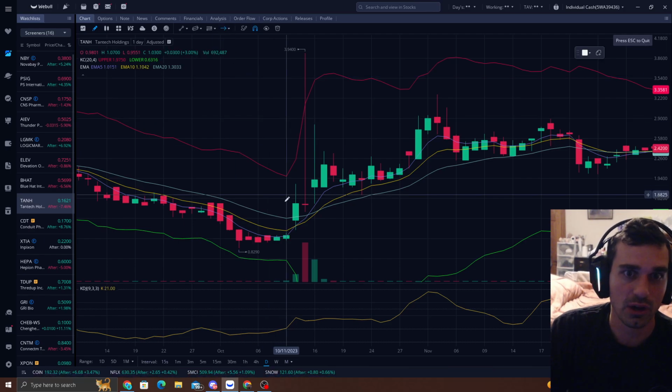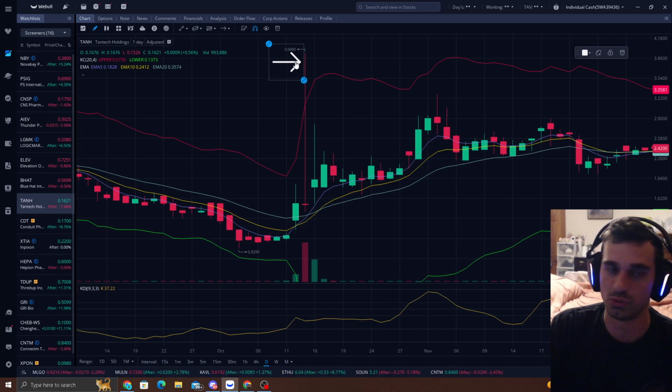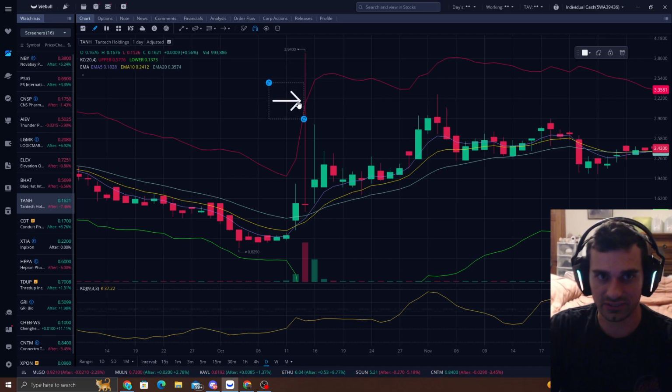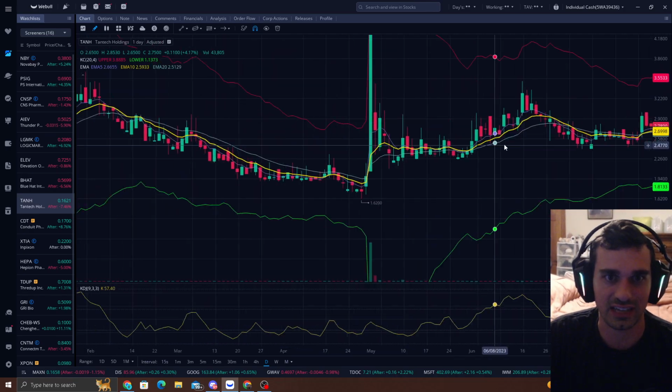Like right in here, look at this one candle here. It went all the way up, but it doesn't matter if it lost its gains. You would definitely sell this thing, sell the rips for sure. And as you can see, it plummeted back down because it hit the upper band here, and a lot of penny stocks can't survive that.